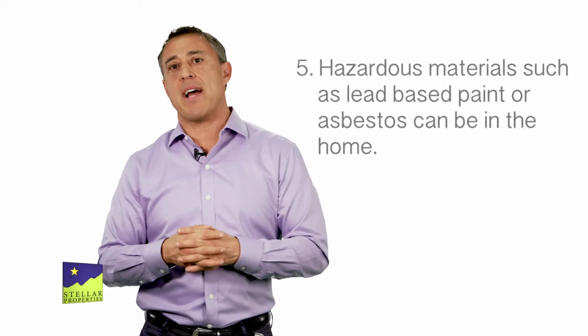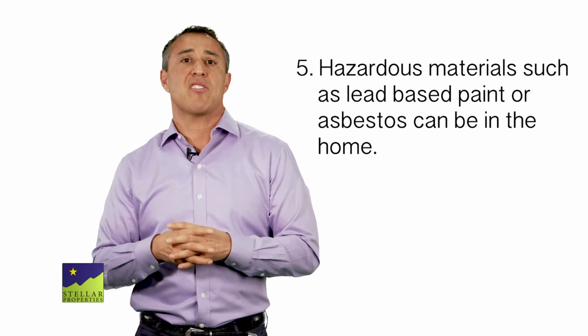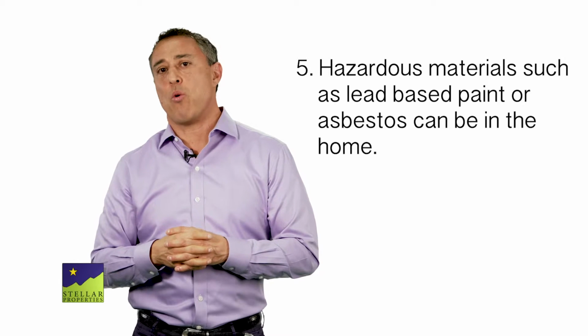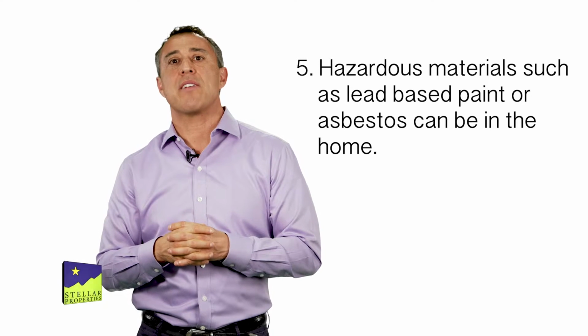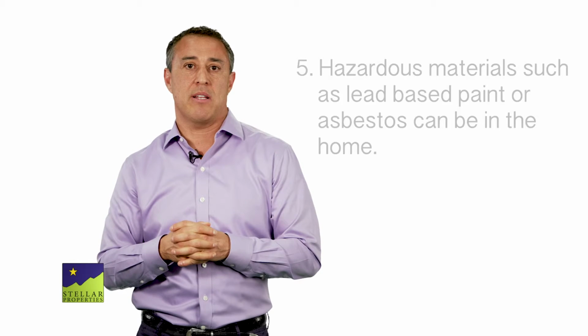way it should be. Another thing to consider is there can be hazardous materials in the home. Things like lead-based paint, things like asbestos tiling or siding or ceiling tiles. So it's important to make sure that there's no hazardous materials that exist or that they're encapsulated correctly.